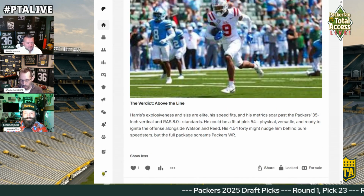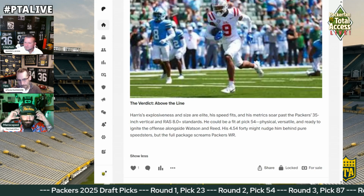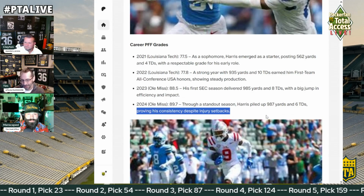Do you think he'd be worthy of that 54th pick? Why did he only play 8 games last year? They said he had an injury. Yeah, it says right here. That's why I lean towards my guy, Jaden Higgins.